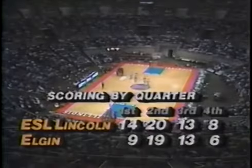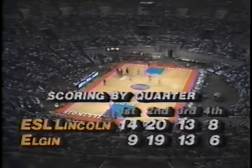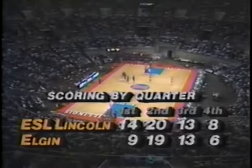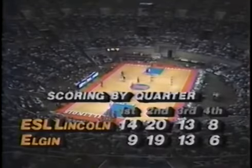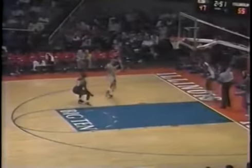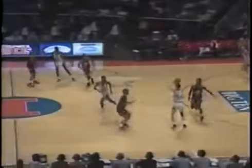Everything's been pretty even, really, except for that first quarter. And you look at that 14 for East St. Louis Lincoln, you got to remember Stanford Riley with the 55-footer at the buzzer. Otherwise, we might be just a little bit closer. Right now, though, East St. Louis Lincoln in command by 8.